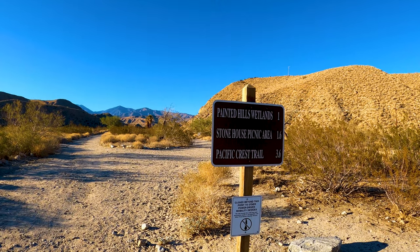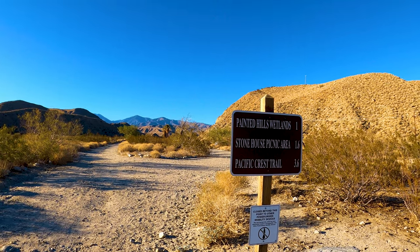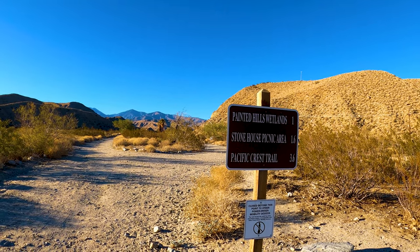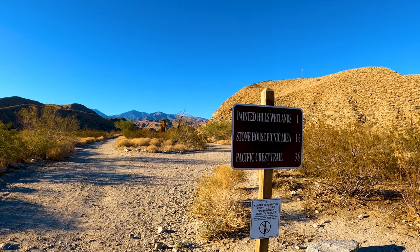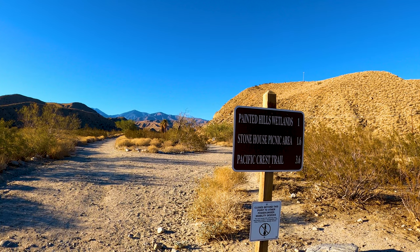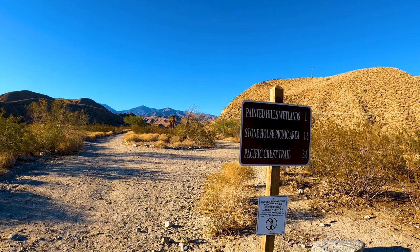All right, guys, this is the little sign as you come in. Painted Hills Wetland is where we ended up. So that was only a mile walk. We're so out of shape and it was going uphill that it took us a while, probably about an hour. Then they had the Stonehouse picnic area.